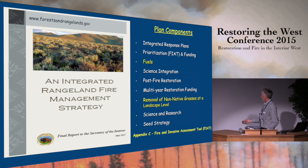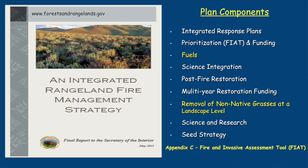If you want a good overview of FIAT, this implementation strategy has an appendix that goes through the steps and summarizes the whole process. The reason I bring up the fuels and the non-native grass removal at the landscape level is there are 3 tasks in this implementation order that have to do with targeted grazing to reduce fuels. The first one is looking at opportunities to support livestock permittees and private landowners. So it's BLM and Forest Service working with NRCS on the private lands, and getting the state involved. How can we do a strategic landscape approach in terms of managing fuels? How can we use livestock to help us better do that?